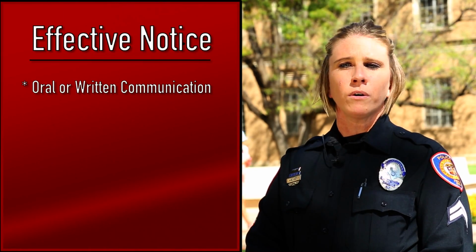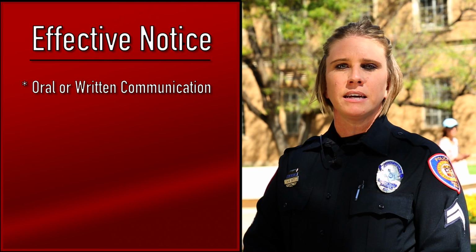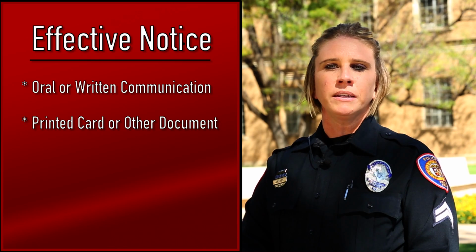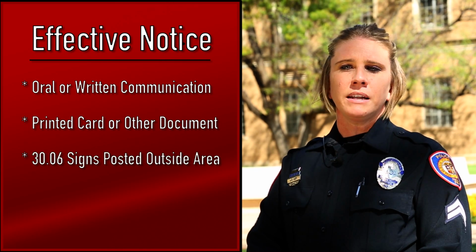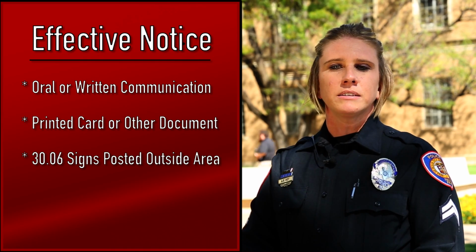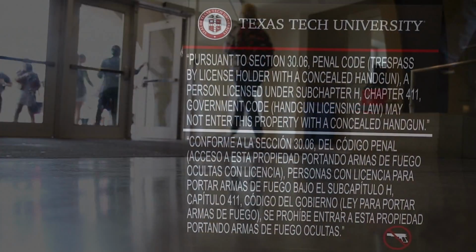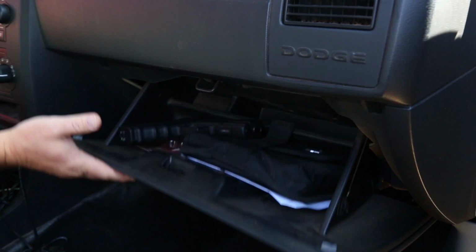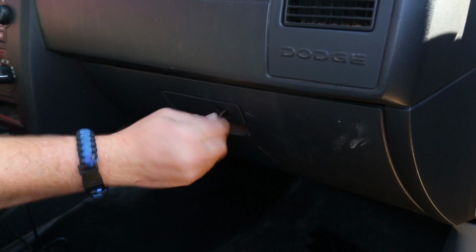Effective notice is either oral or written communication provided by the university as defined under Texas Penal Code Chapter 30. Notice can be given on a card or other document. Notice can also be a sign posted outside of the building or portion of the building. Again, these signs are the Texas Penal Code 30-06 signs. Texas Tech University will also widely distribute the policy, rules, and regulations to faculty, staff, and students. It is the responsibility of the handgun license holder to look for effective notice posted on the buildings or portion of the buildings and act accordingly as stipulated by Texas law. The license holder will be responsible for safely storing their handgun before entering an exclusionary zone.